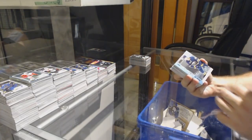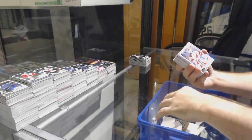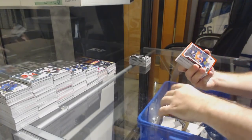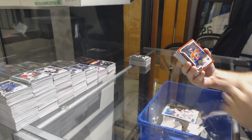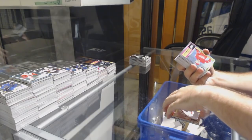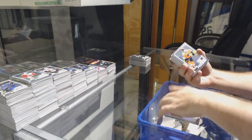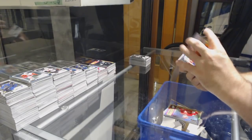We need the future. Rasmus Dahlin. I don't know where we need it, but there it is. Sam Steele retro rookie. Marty Broder, rainbow. Cooper Marody, red prism rookie. Retro of Ovechkin. Retro rainbow of Mantha. Nolan Patrick, rainbow.